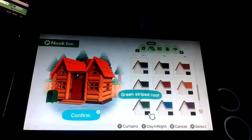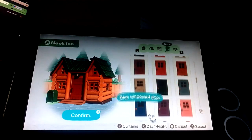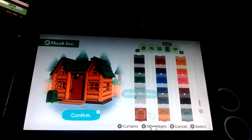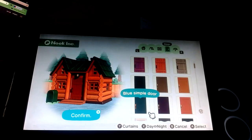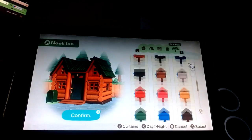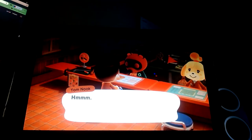Roof. Yeah. Got a lot of doors. I also did buy the DLC for this, so I'm not sure if I can play that now or I have to wait. I think I can play that now. I'll do that after I checked out everything that was new. Let's go for a blue symbol door. Alright, I think... Yeah, we'll go for this for now. Okay. Now, I gotta wait till tomorrow.